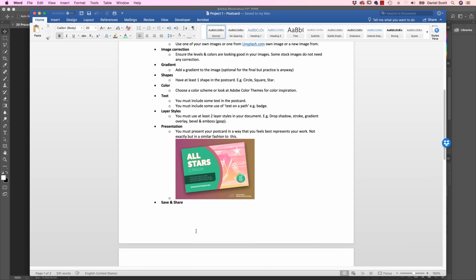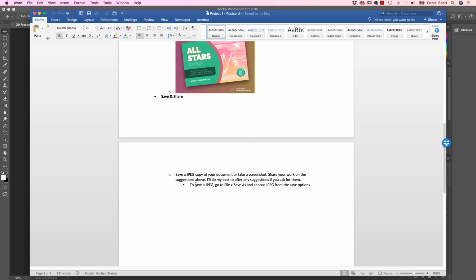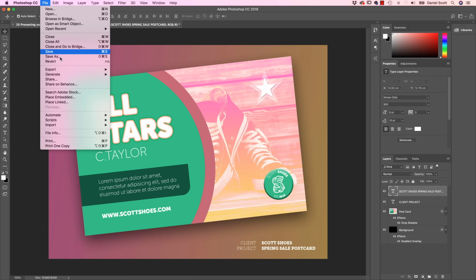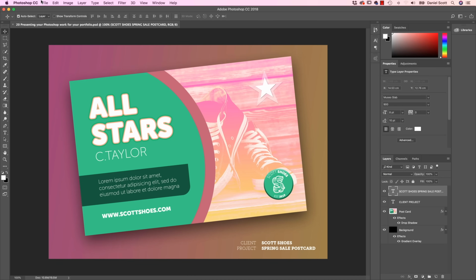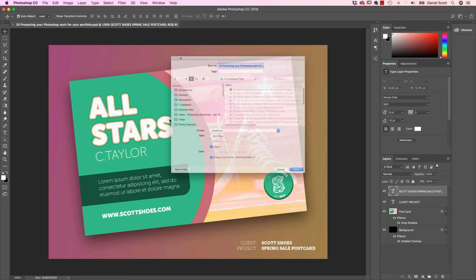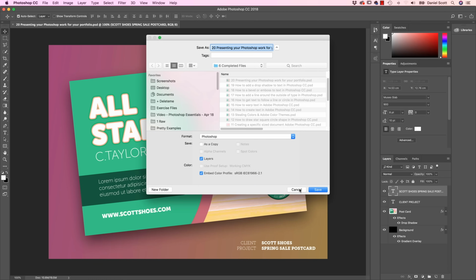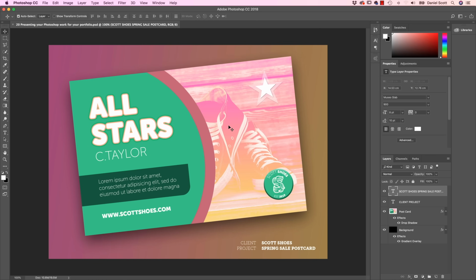And then I want you to save and share. And over here it just says save a JPEG copy. We haven't really done exporting yet. We did saving, but just so you know, file, save, file, save as even. And an option in here is JPEG. And that's the easy one to share around. Or you can just take a screenshot.